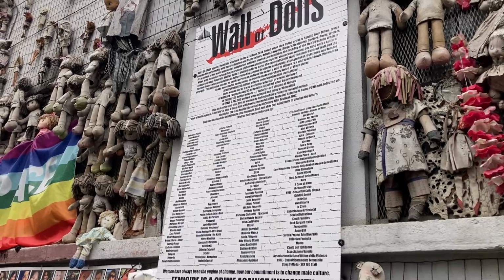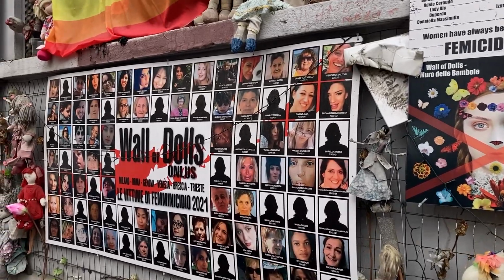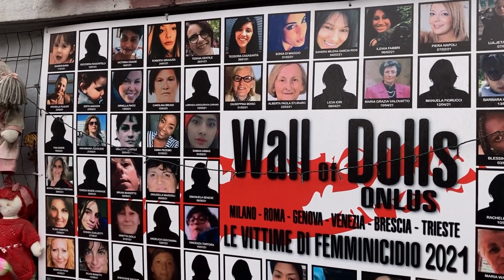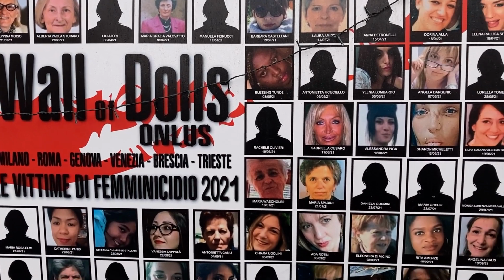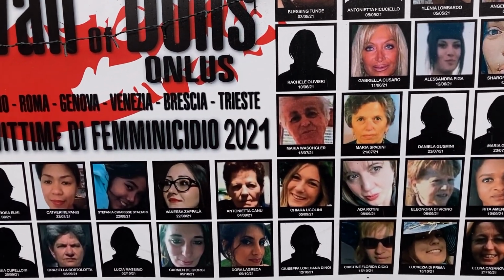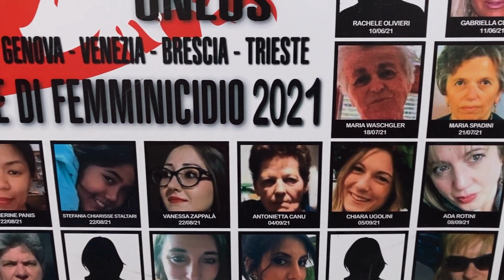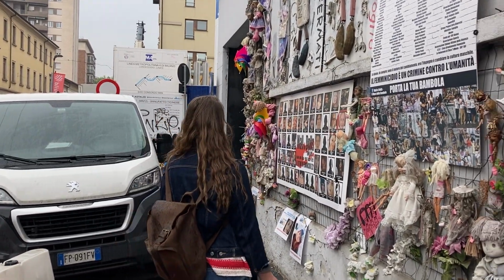I have no words to describe the heavy heart that I have at the moment. These are photos of women who died as the result of violence and abuse. All these women are victims of femicide only in 2021, guys. And many of these dolls were left by victims who survived or by their relatives or friends to remember those who didn't.